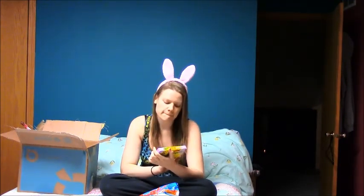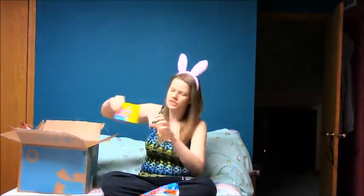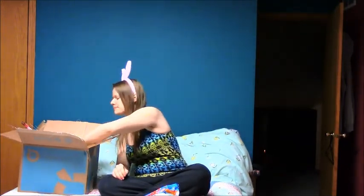We got Sour Patch bunnies. And you know what? I didn't even know that they had the Easter edition where it was bunnies. But cute. Cute, you know? We got Swedish Fish. Aw, yeah. He knows me too well.